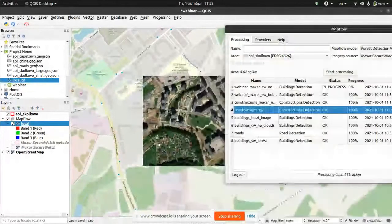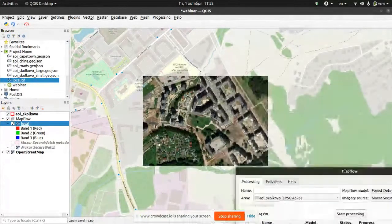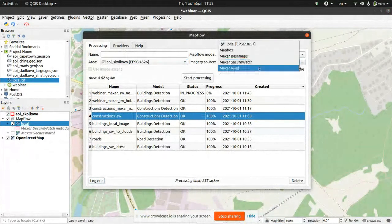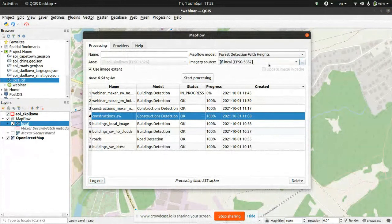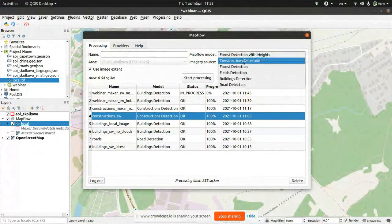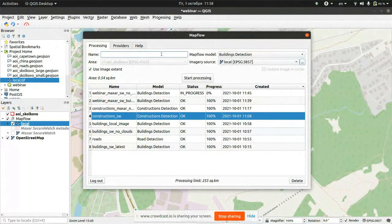Very nice. Right, so I have a local image, and once I have added it to my QGIS project, I can select it right here in the imagery source, or else you can just select it right away from your file system by clicking this button. But make sure you have it in the imagery source, and we can do just the same with our local image. So let's say I'll call it something like Webinar local GeoTIFF. Right, and I'll start processing.